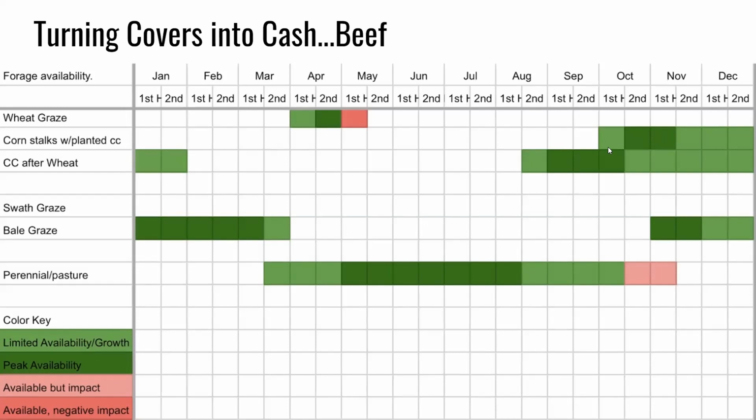As long as there is 6 inches of grass and there's no ear corn on the ground, they're going to prefer that. I can graze that. Cover crops after wheat, these I can graze about the middle of August, and they get really big in September, October. Plus, they function as great winter stockpile all the way through winter.